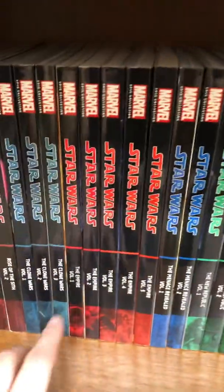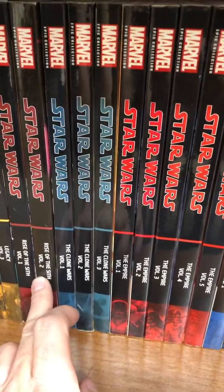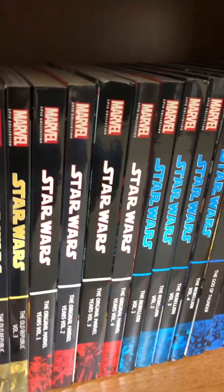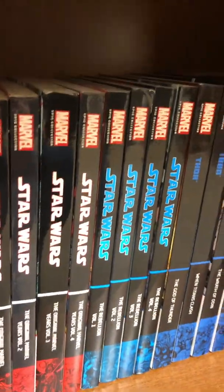Silver Surfer, and of course our Star Wars. Star Wars, they divide up into different eras, basically. So you've got the Empire era, you've got the Clone Wars era, Rise of the Sith, which is prior to Episode 1, and it goes along. They have the newspaper strips, and then there's old Marvel years too. So it's not entirely era-based, but they've got a bunch of different lines, so you can kind of jump in at any point, which is a smart way to do things.